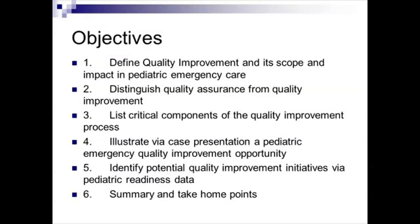Thank you, Beth. As Beth mentioned, we have a number of defined objectives for the next hour or so, but I wanted to walk you through the course of the discussion today. I'll start off with a definition of quality improvement and hopefully convince you that the scope of quality improvement and improvement science is very relevant to the practice of pediatric emergency care. We'll distinguish quality assurance from quality improvement, and we'll talk about some of the critical components, some of the tenets of quality improvement and the quality improvement process. We'll then pass the conversation over to Dr.